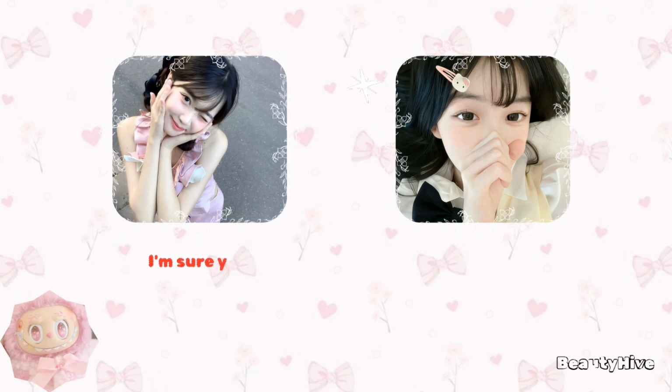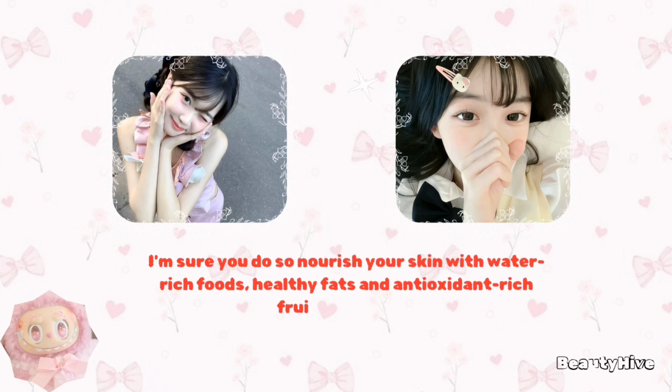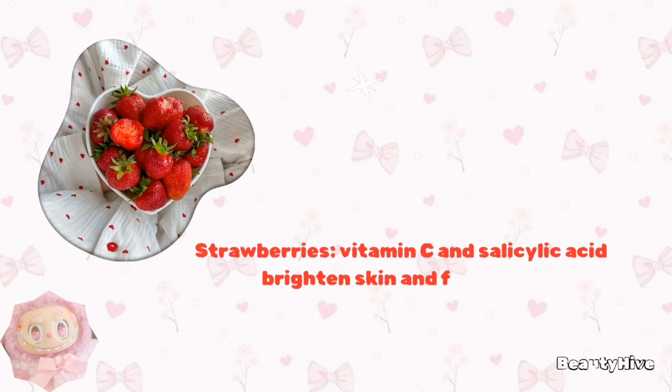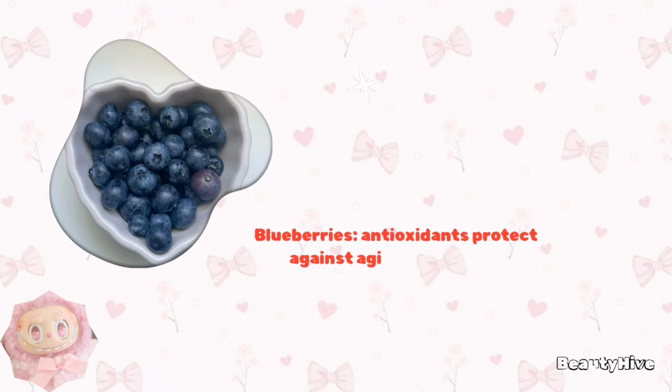Want this? I'm sure you do, so nourish your skin with water-rich foods, healthy fats and antioxidant-rich fruits and veggies. Glow from the inside out. Eat more. Strawberries. Vitamin C and salicylic acid brighten skin and fight acne. Blueberries. Antioxidants protect against aging and damage.